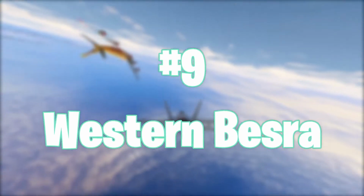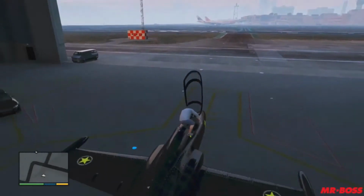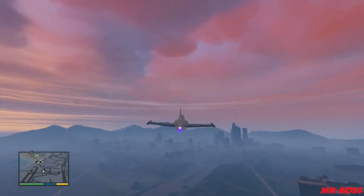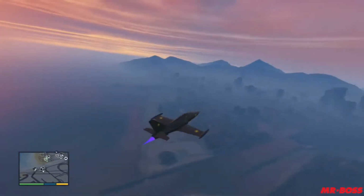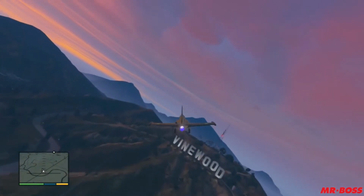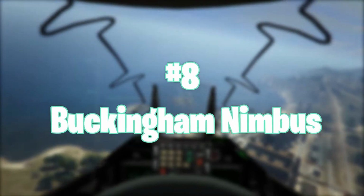Number 9, Western Bezra. The Western Bezra isn't for novice pilots, that's for sure. This jet can pick up incredible amounts of speed and has high acceleration to boot. Released as part of the San Andreas Flight School update, the Bezra is something that speed demons will certainly have fun with. You can't fit any passengers in here, so enjoy the solitude and the thrill of going at unfathomable speeds in open sky with this military jet. It's a little expensive, but all these are pretty much going to cost you an arm and a leg anyways. Cool. I'm very impressed with the Western Bezra so far. It's probably my favorite.